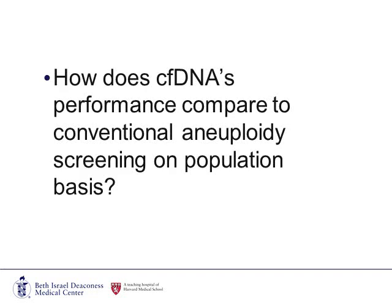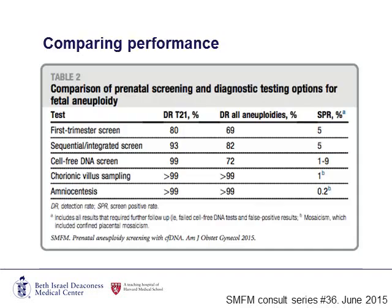Okay, so how does cell-free DNA's performance compare to conventional aneuploidy screening on a population basis? And this is a nice table that shows the detection rate for Down syndrome, all other aneuploidies, for first trimester screening, integrated screening, cell-free DNA, as well as invasive testing. And if you look solely at the detection rate for Down syndrome, you can clearly see that cell-free DNA is the best test for Down syndrome, with sequential and integrated screening being very good and first trimester screening also being a good test, detecting 80% of women with Down syndrome.